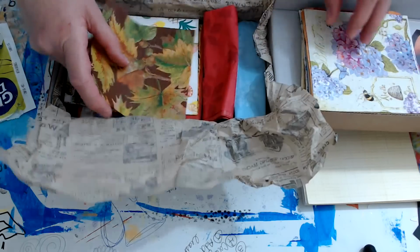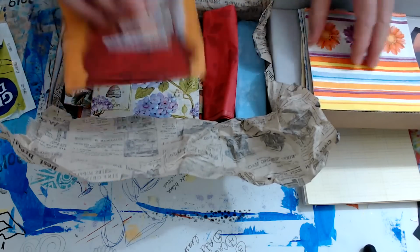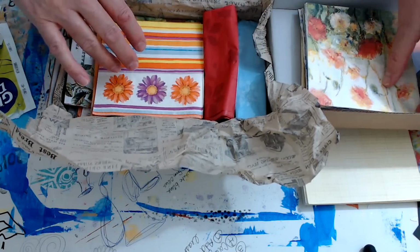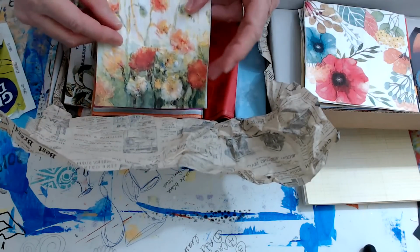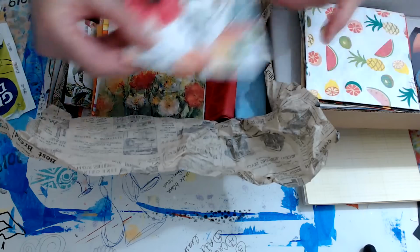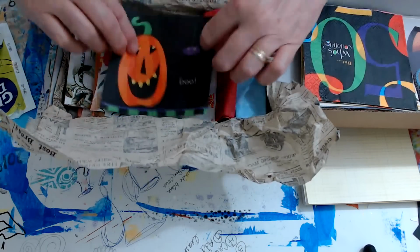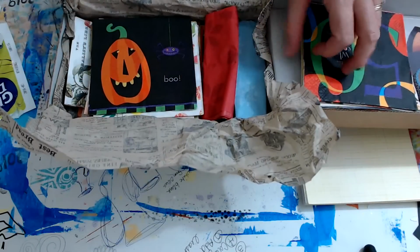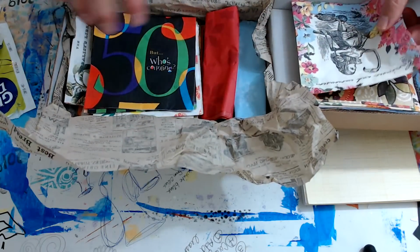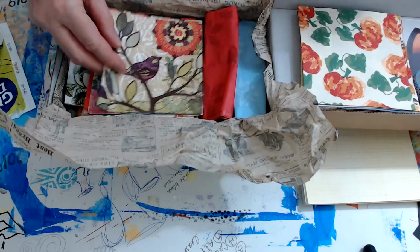Just flip through these real quick. There's another crazy cat lady. Got a few duplicates, and that's fine. We can always use more than one on these. I love this. That's pretty. And boom. $50, but who's counting? There's Alice. Love that purple bird. That's pretty.